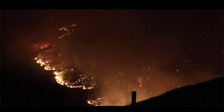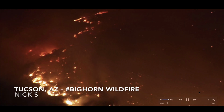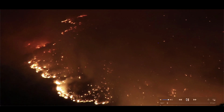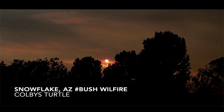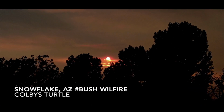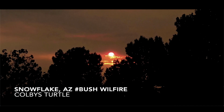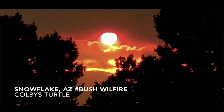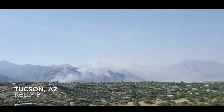Here's a brand new picture slideshow I put together. We've got a wildfire update from out here in Arizona. Nick from Tucson, a night photo of the Bighorn fire in Tucson, getting a little too close for comfort. Here's one from Snowflake, the bushfire, sent in by Colby's Turtle, of a very bright pink sun behind the wildfire smoke up near Snowflake, or at least visible from Snowflake.